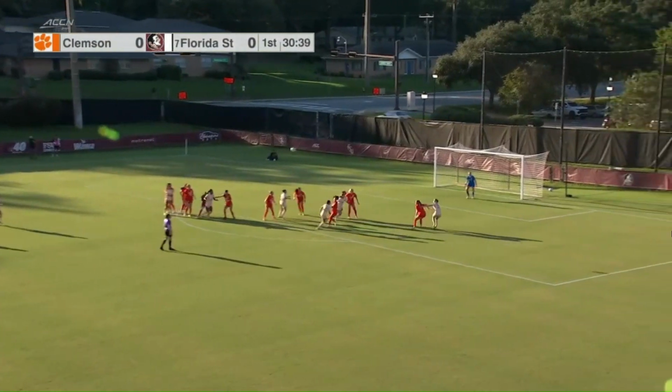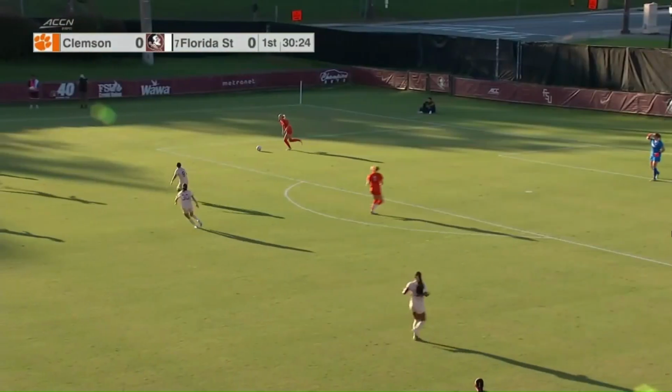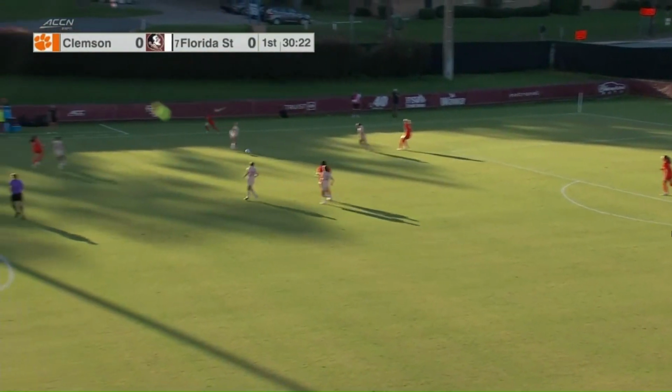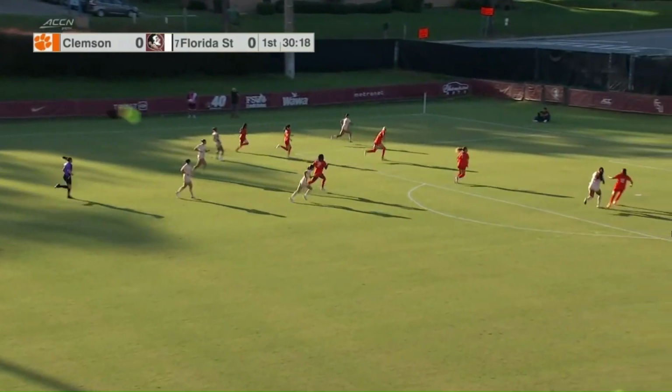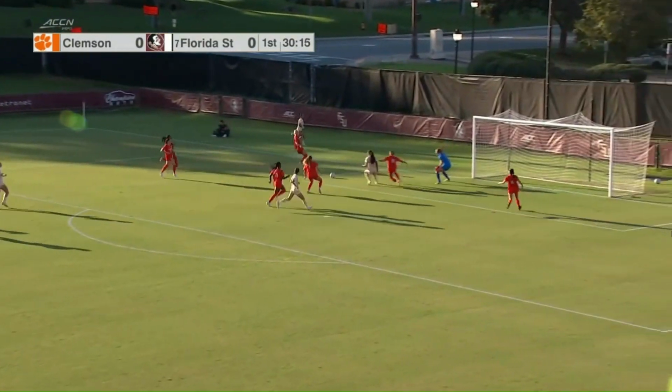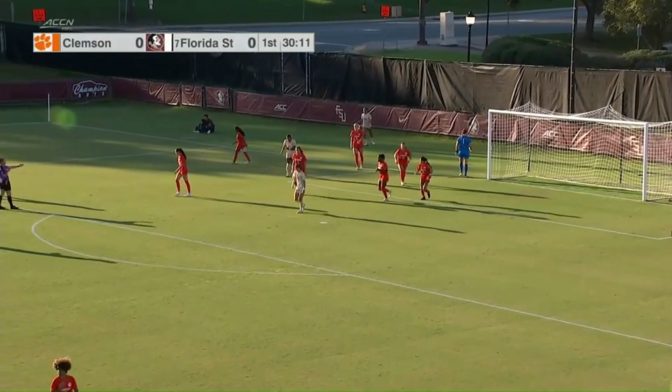Faked Ewok, off back post, looking for Gilchrist. I think you admire the adjustment by Gilchrist. She got a little too inward. She had to turn herself around and almost had an inverted header back the other way. Here's a chance in the box, knocked away.